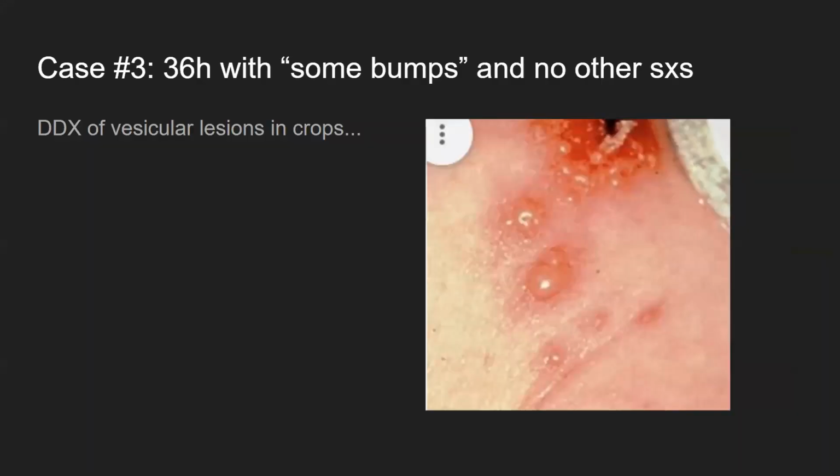All right, case number 3, a 36-hour-old with some bumps and no other symptoms. So I wanted to talk briefly about a differential of vesicular lesions in crops. And these would definitely be called vesicles. They are basically raised lesions that are very small that have clear fluid in them. That would be in contrast to a papule, which would be a raised area that doesn't necessarily seem fluid filled, which would also be in contrast to a pustule, which would be a raised area that had more white or pus-like fluid in it.